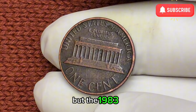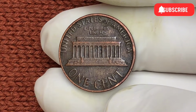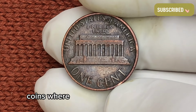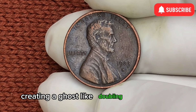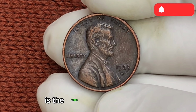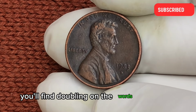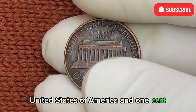But the 1983 copper penny isn't the only interesting story from that year. Coin collectors also keep an eye out for double die errors, coins where the design has been struck twice, slightly off, creating a ghost-like doubling effect on the lettering. One of the most well-known of these is the 1983 double die reverse. You'll find doubling on the words E pluribus unum, United States of America, and 1 cent.